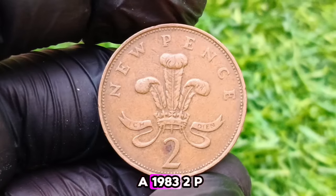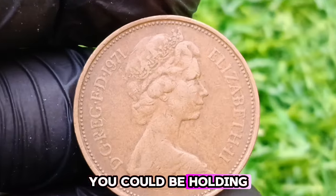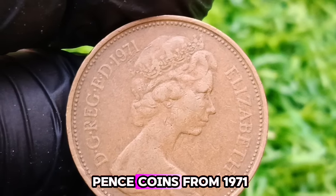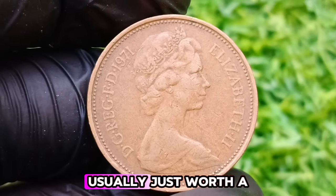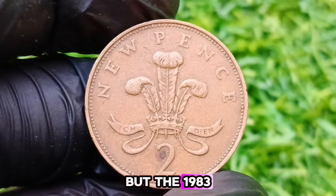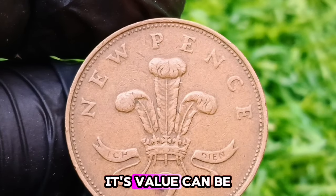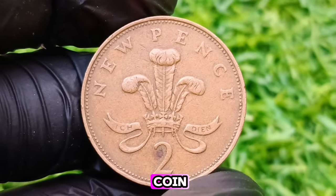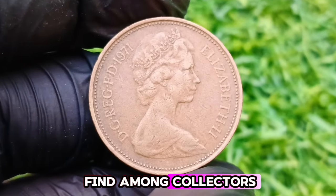If you come across a 1983 2p coin that says "new pence" instead of "2 pence," you could be holding a real treasure. Most regular 2 pence coins from 1971 or the early 1980s are not very valuable, usually just worth a few pence or pounds at most. But the 1983 "new pence" coin is a completely different story. Its value can be 500 times or even more than the face value of a normal 2p coin. That's what makes this coin such a prized find among collectors.